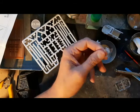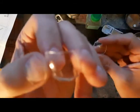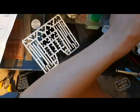On the canopy, same issue as with the Kamov 25, very poor definition of the glazing.